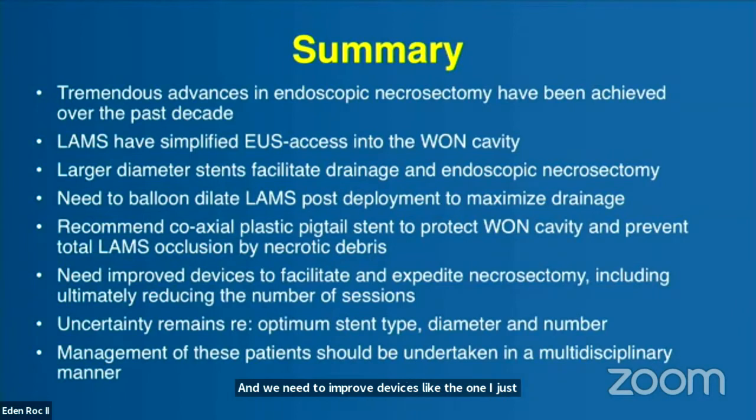And we need improved devices like the one I just showed you to reduce the number of sessions. Still have some uncertainty on optimal stent choice, diameter and number. But again, these are complex patients that should be managed in combination with surgery and radiology.